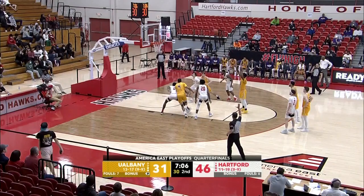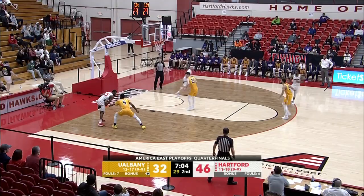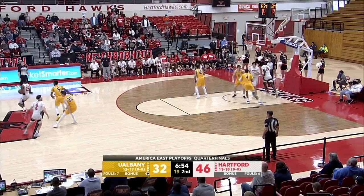Yeah, and Hartford has done a really good job of keeping him out of the paint tonight. They've done a nice job of meeting him early, making him see multiple jerseys, because when he can get to the basket, he's very good at getting to the rim normally, but Hartford's been keeping him out of the paint for the most part tonight. He's got 12. That's right where his average is. He averages 12.8 points per game.